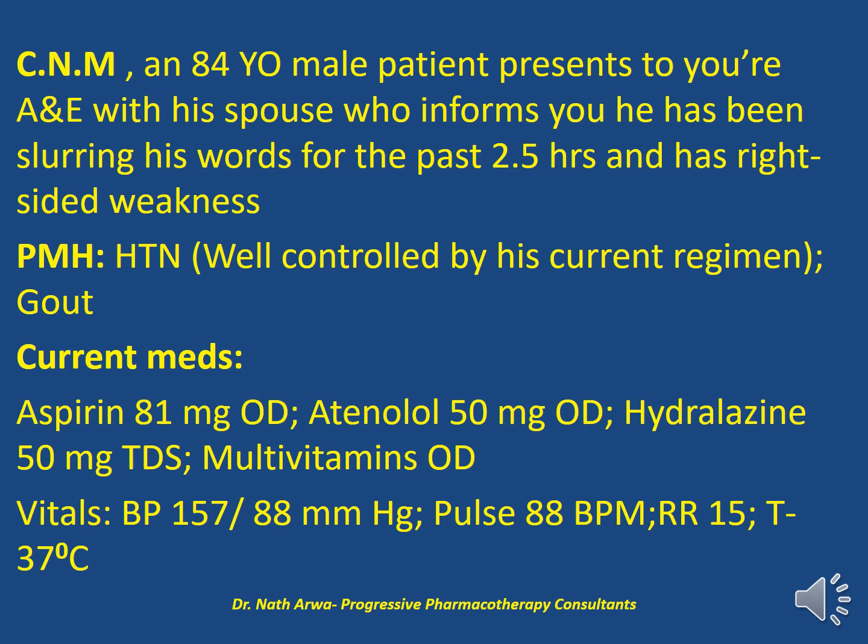He also has gout. He's currently on 81 milligrams of aspirin taken once a day, atenolol 50 milligrams taken once a day, hydralazine 50 milligrams taken thrice daily. Those are for his hypertension. And he also supplements with a tablet of multivites taken once a day.